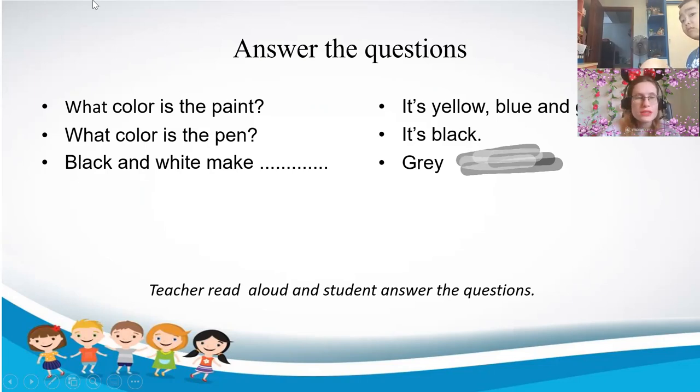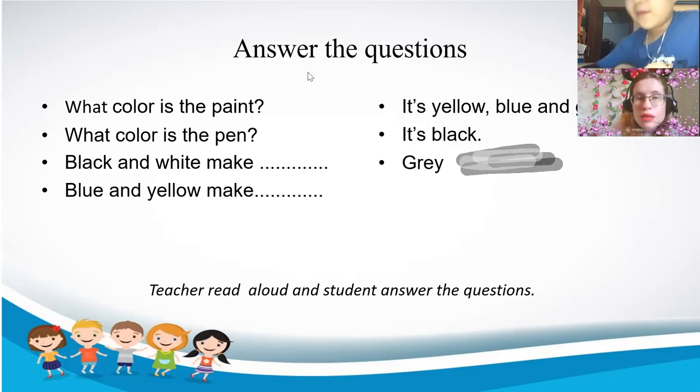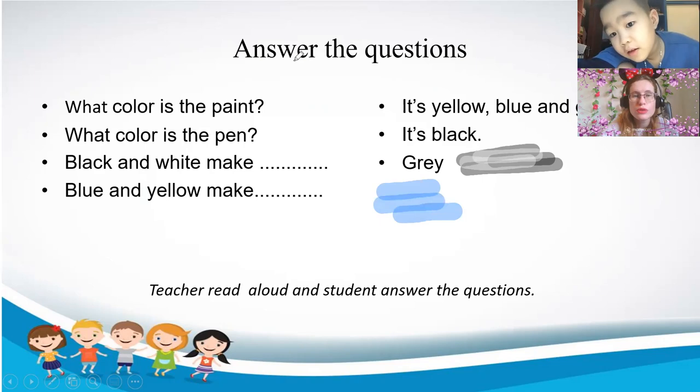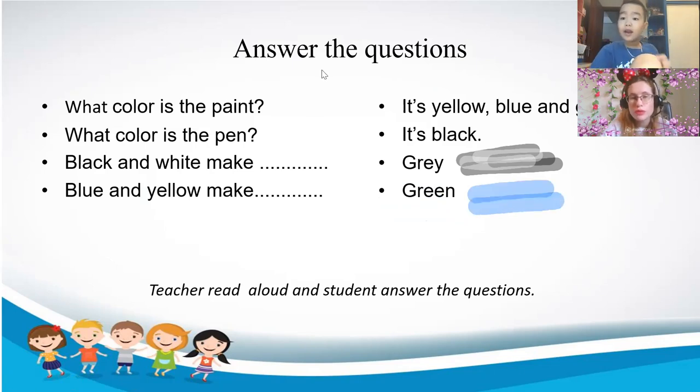All right. What's next? Let's see. Blue and yellow make? Blue and yellow make. Let's see. Blue and yellow make orange? No, it makes green. Okay, so blue and yellow makes green. Yeah, good work.